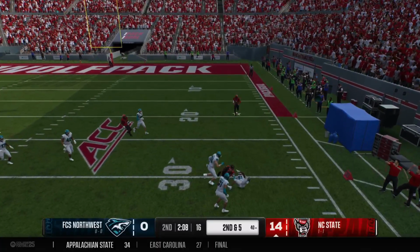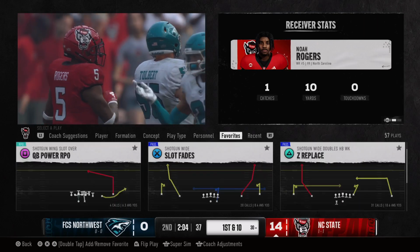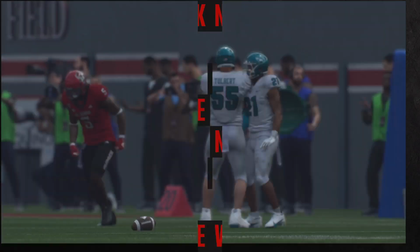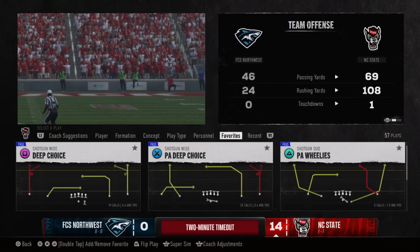Grab near the sticks. It's Rodgers. They make the stop right at the 30-yard line, but it's a 10-yard pickup and a first down. I'll tell you what, that's great execution between the QB and receiver. They look like they could execute that throw in their sleep.